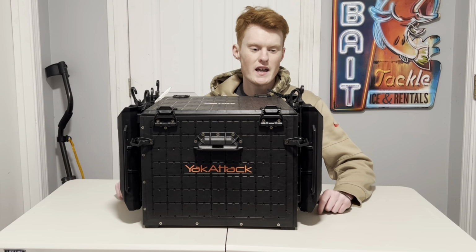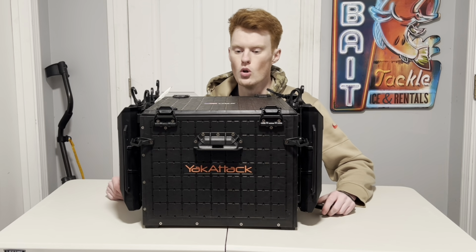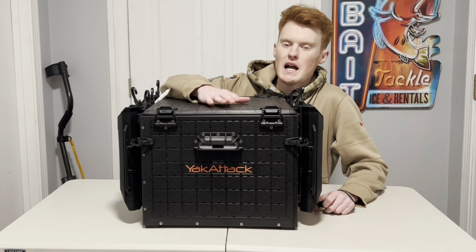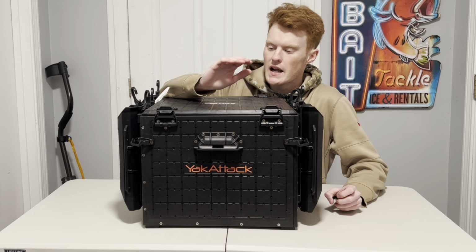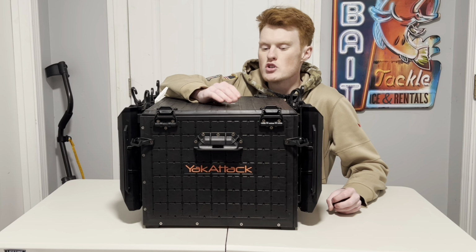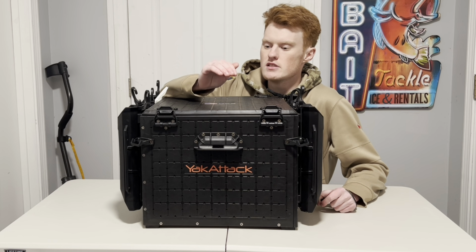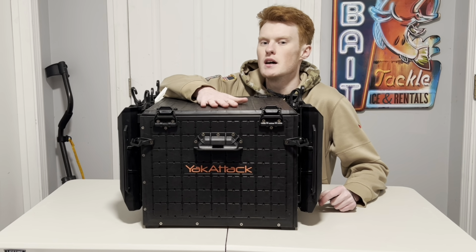Okay, the next one that I have has been something that's been extremely popular in the kayaking industry as a whole. And this is going to be the Yak Attack Black Pack Pro. I got this from Yak Attack's website. This thing, like I said, has been one of the most popular kayaking items in the last 2 years, mainly because its storage capabilities have been completely unmatched.